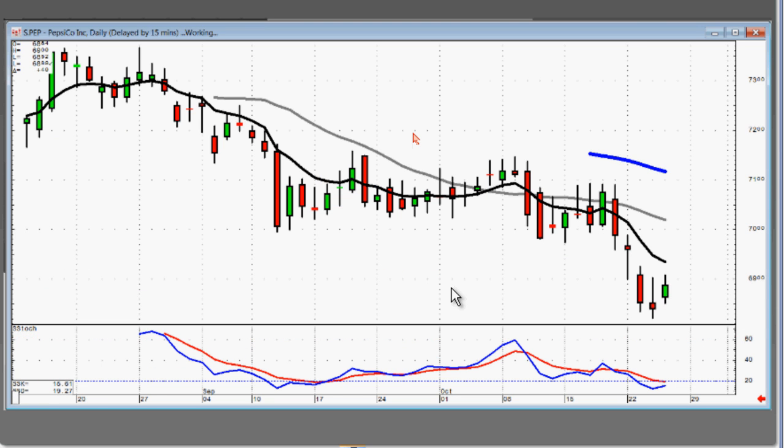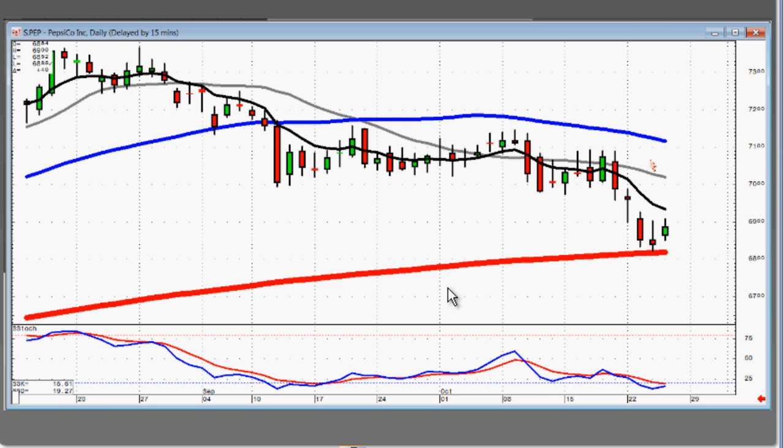PepsiCo, notice where it started to bounce, right here off the 200. The only problem you have with PepsiCo is if it comes up nicely, you still haven't made enough money percentage-wise to put in your eye hole, unless you're playing a very sophisticated option strategy with it.